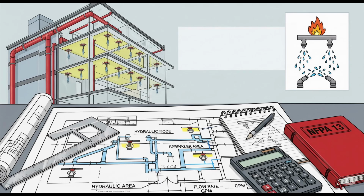Okay, friction, elevation. And then sometimes the city water pressure just isn't enough to handle all that loss, plus the sprinkler demand. That's where pumps come in. That's exactly right. This is the third major piece we often deal with. When the water supply coming in, maybe from the city main, doesn't have enough pressure to meet the total demand of the system, that's when we install fire pumps. Their job is to boost the pressure.